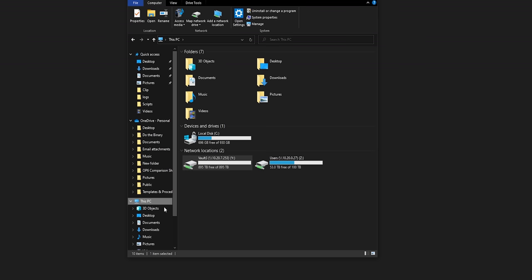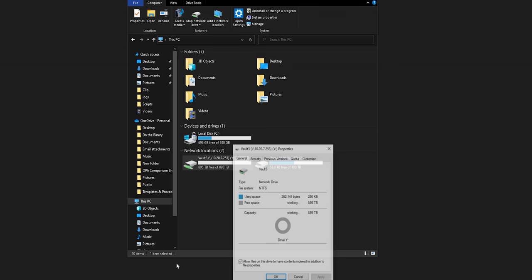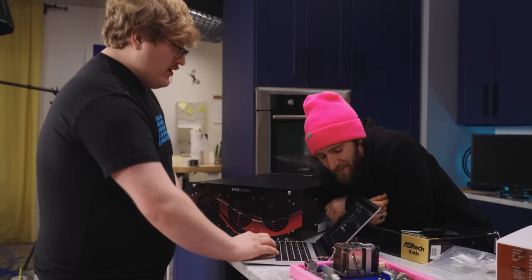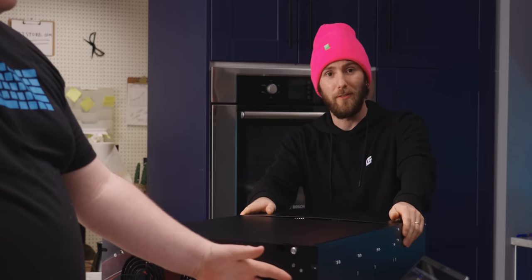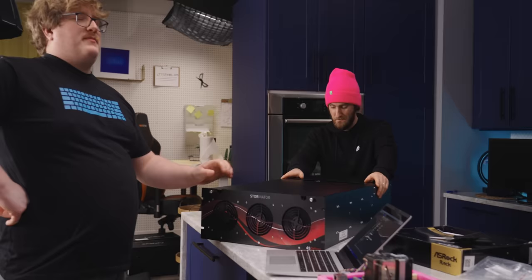Oh, there we go. There it is. 895 tebibytes, I think. Anyways, the moral of the story is, holy shit, that's a lot of storage. Is this a holy shit now? It could be. Now it's time for us to drop it in the server room and start a weeks-long data transfer. Probably gonna be like 2 weeks.